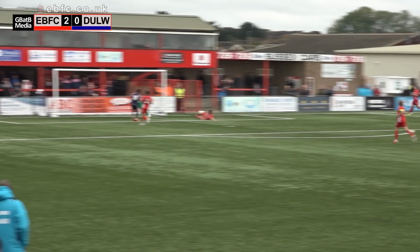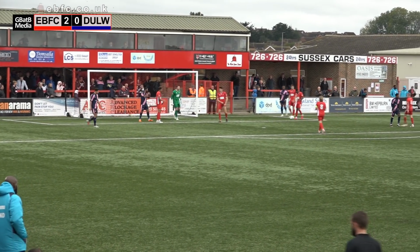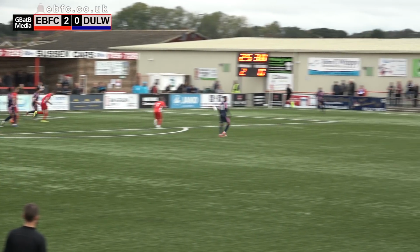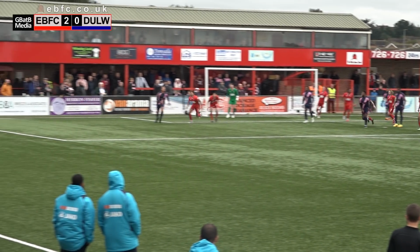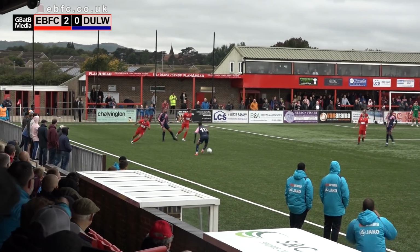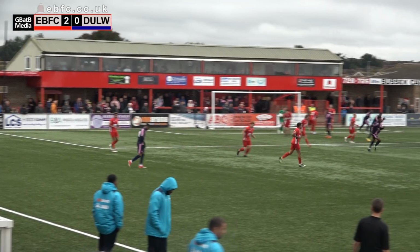Akinyemi on the run. Good ball across. Well, that was knocked out for the corner by Gardner, and it's a good job he did. Outswinger. He can pop this one back in, and he does. Again, it's at the head of Gardner. Doesn't get it very far, though. Dulwich still have pressure. In from Allen. Keeper's hands.